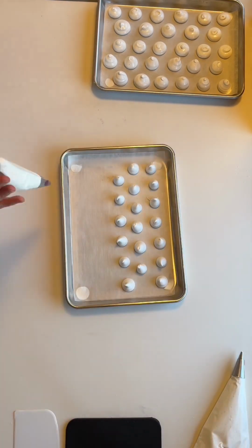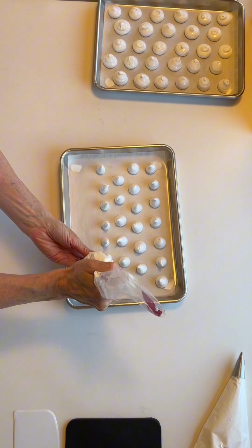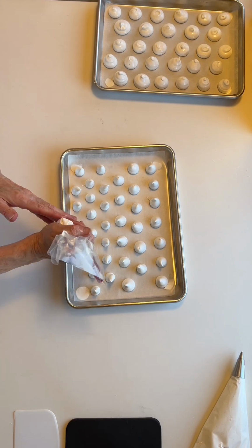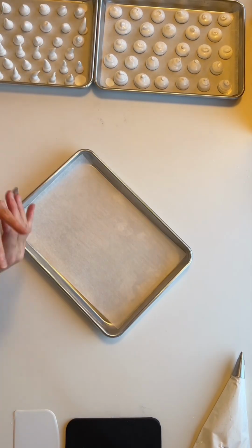A simple or common meringue is a 1-to-1 ratio of egg white to sucrose, and there is no heat applied. A French is 1 to 1.5 ratio, no heat applied. Swiss meringues are a 1-to-2 ratio.